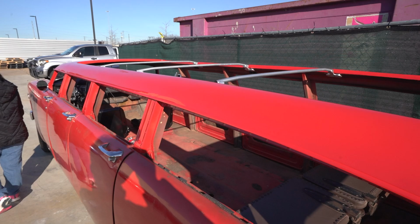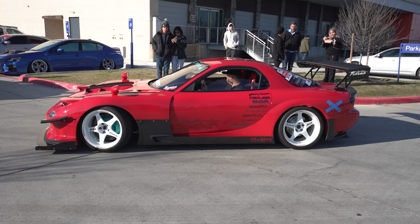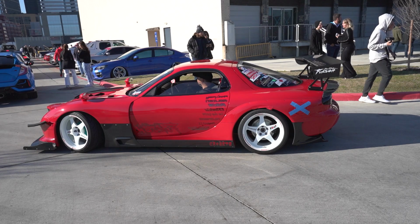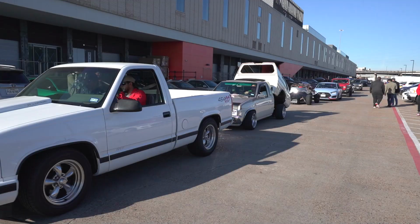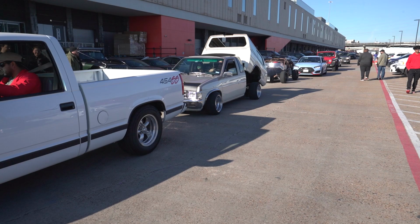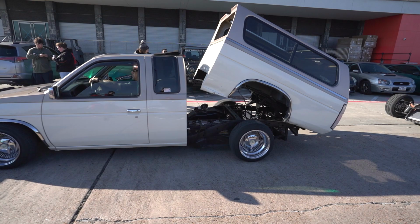Imagine us doing this to the Supra. Yes. Okay, now that's sick. I like that very much. This man is the very definition of pop trunk. Look at that. I've only ever seen that at SEMA. That's wild.